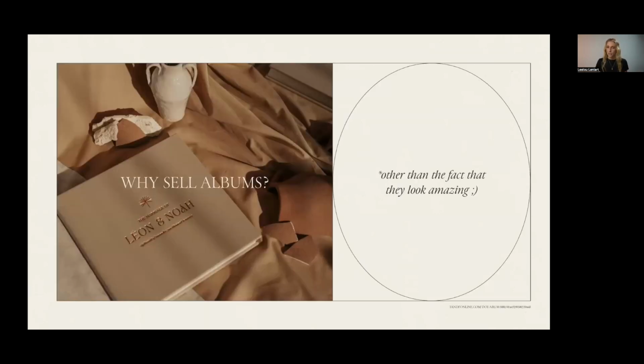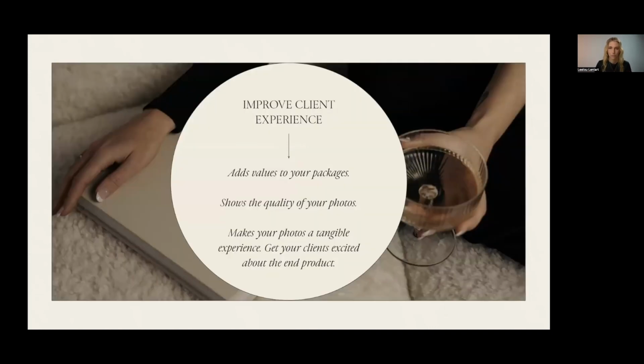Okay, so why should we sell albums other than the fact that they look amazing? It improves your client experience. Selling albums can add value to your packages because it gives your client the option of a package that has an album. My golden rule is to have 3 packages.